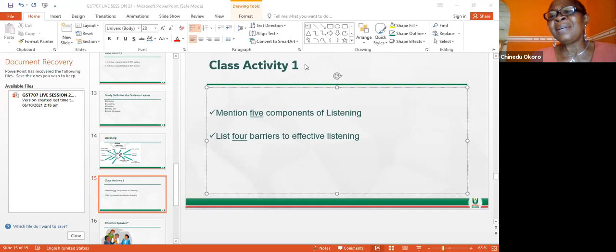So that is where language comes in handy. That's where language becomes an issue. But that is under the topic of speaking. I just want us to understand it. Yes, it's a valid point that she has raised. It's a very good point that she has raised.